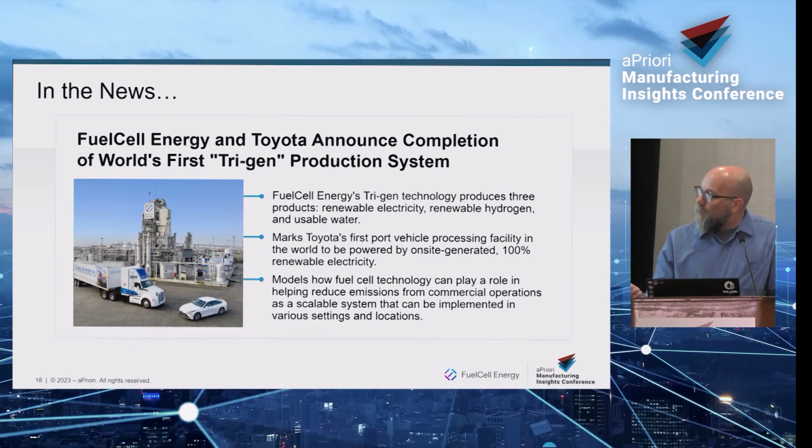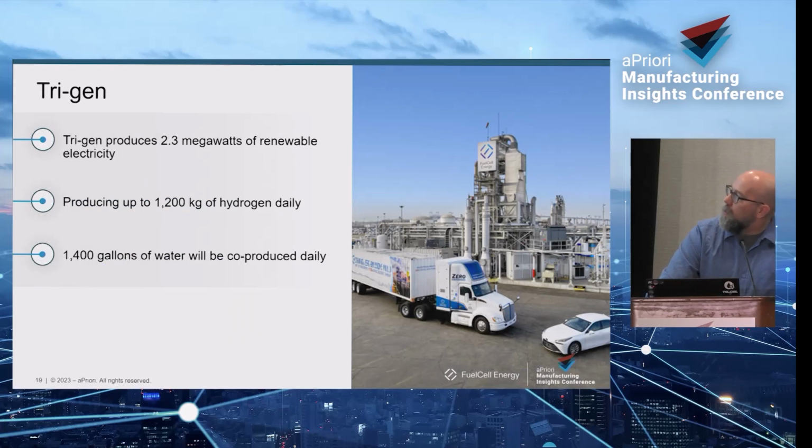I was involved with going to the plant, making sure that the modules are fine, but it's actually interesting. The modules are pretty much our standard technology with just a little bit of a tweak. Everything else at the plant was new. So that was a pretty cool thing that we had just done. And then there's just some data. We produce 2.3 megawatts of renewable electricity, up to 1,200 kilograms of hydrogen every day, and it also generates 1,400 gallons of water, which in Southern California is a pretty big deal.